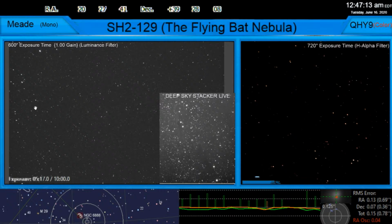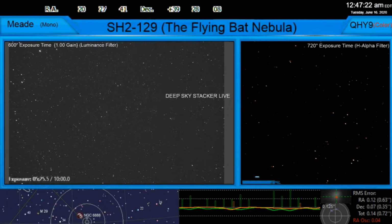What we will do is get rid of the Deep Sky Stacker image here. There we go. And then we will also change the name of this.